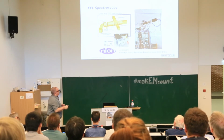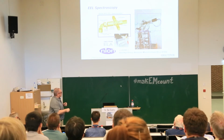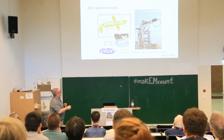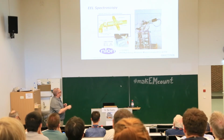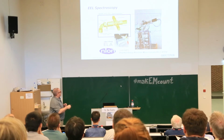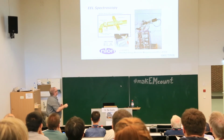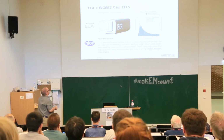So their microscope is actually upside down. It's based on the old VG design, so the gun is actually down here. This is a picture of an R&D microscope, and the prism, the filter, is up here. So this is the prism. These are the lenses. These are two other retractable detectors along the way, and our ELA detector is here at the end. With this, they collected spectra.